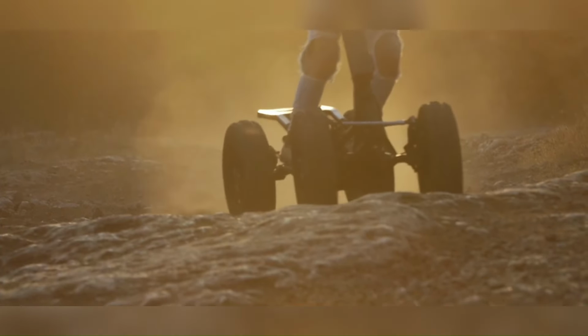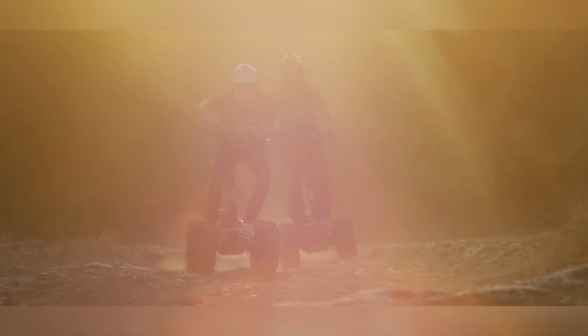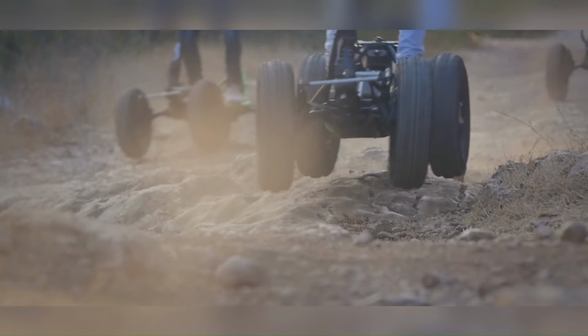From sidewalks and city streets to beaches and mountains, the Easy Raider unlocks on and off-road exploration like never before. Its durable chassis and wide wheelbase make it perfect for off-roading and agile maneuvering.